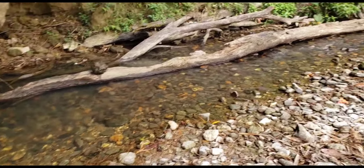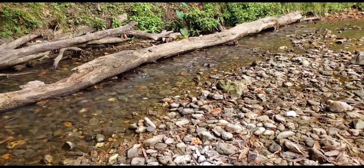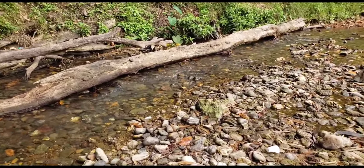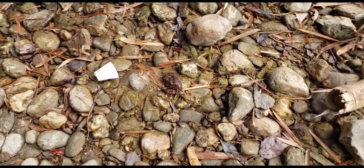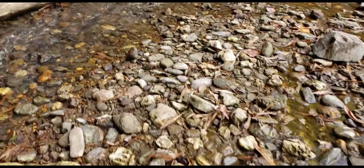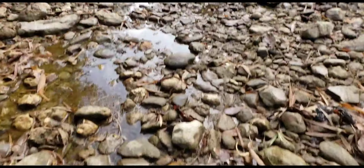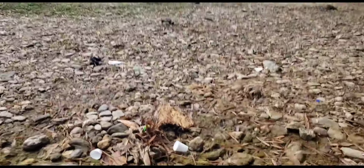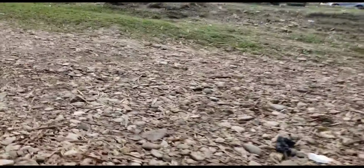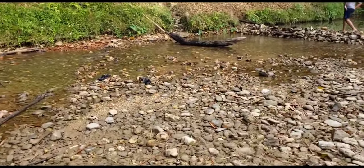So further up the river, I am seeing the water flowing down. It's looking so gorgeous, but you have to be careful walking here because look at these rocks. And I just find myself walking in a pool of water here. Oops. So that's what happens when you want to be adventurous.